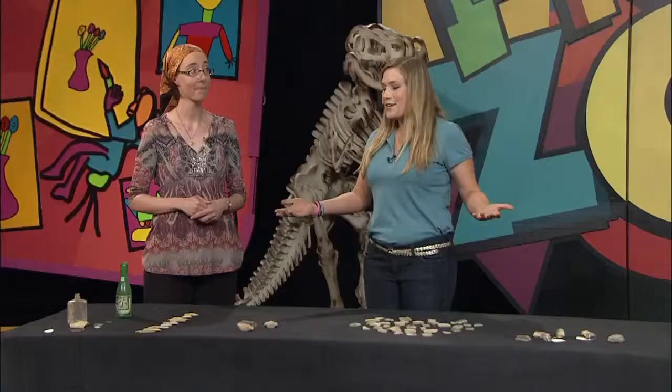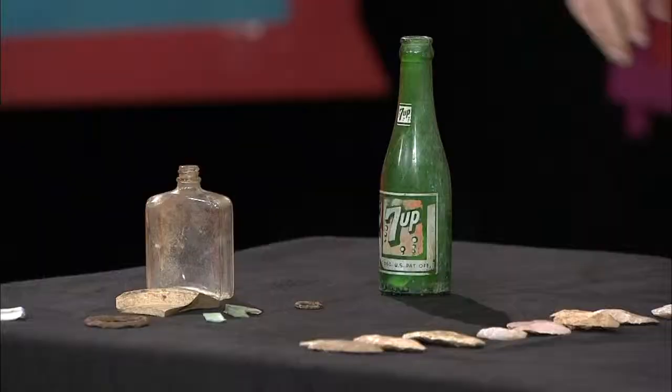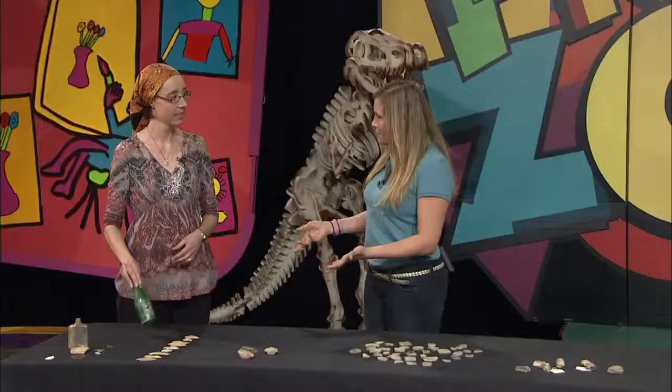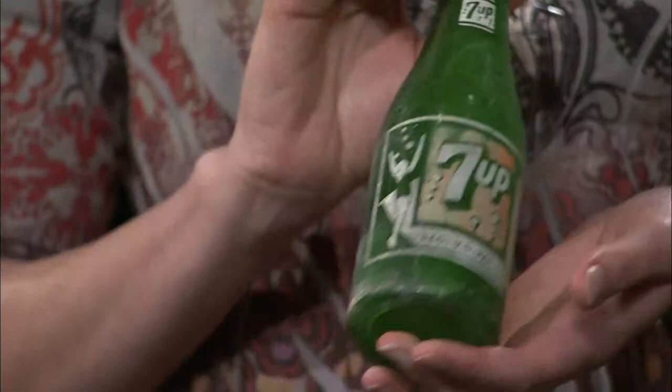So from the very beginning to even times that haven't even developed yet, it's important to keep these things preserved and to keep finding them and researching them to see how they connect with each other. So I see some bottles and some glass that look kind of old but pretty new at the same time. What are these? Well, we all know 7-Up. It's been around for a long, long time. This is a relatively modern bottle, probably, you know, 40 or 50 years old.